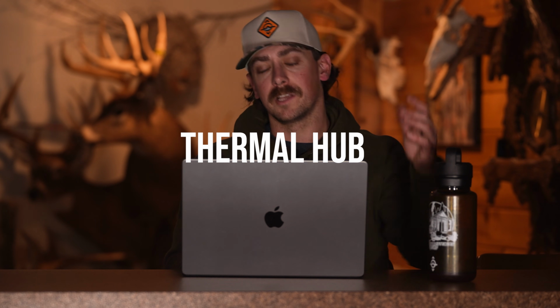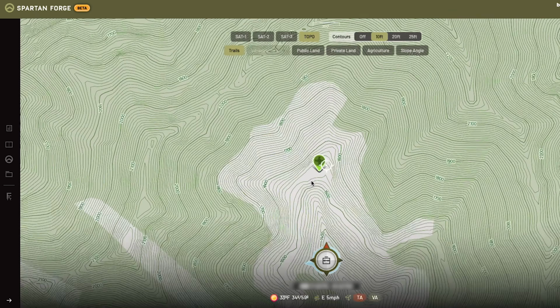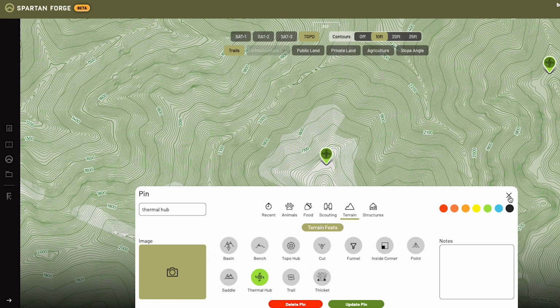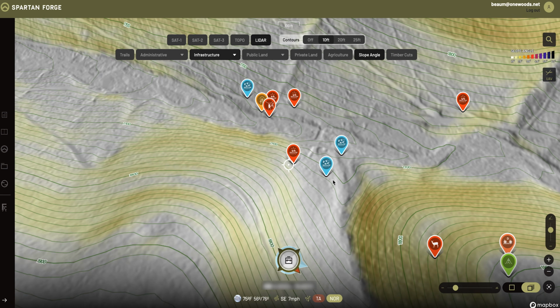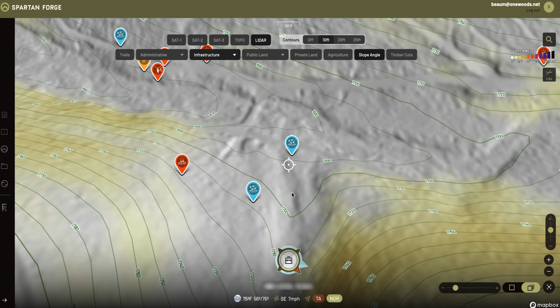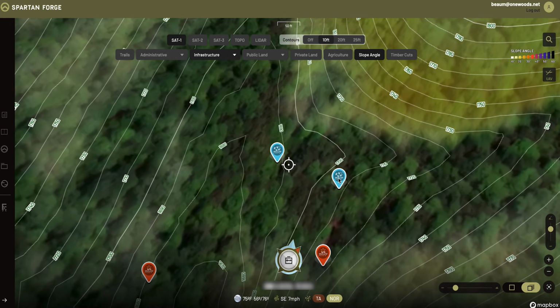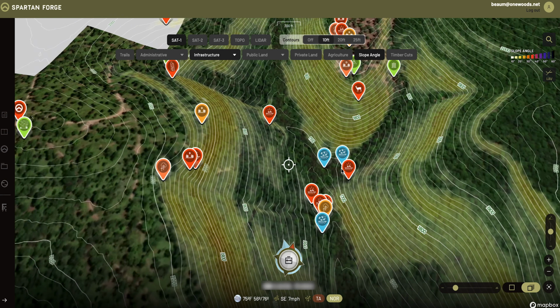Number 8 are thermal hubs. Thermal hubs are where typically 3 or more draws converge at a common point in the bottom. These areas provide an excellent concentration of deer sign such as community scrapes. Running cameras in these areas can tell you what deer are living on the opposing hillsides and mountains. They can be somewhat challenging to hunt because of the swirling winds, again being down in that bottom. But if the bottom is wide enough, you can set up right on the creek bank and you might be able to get away with it.